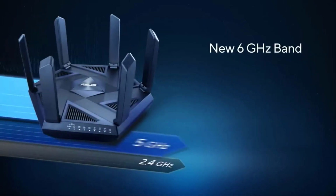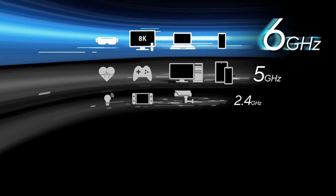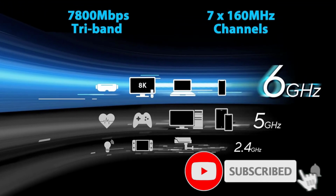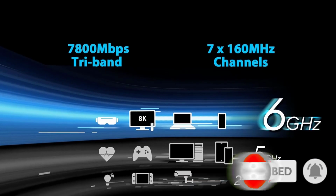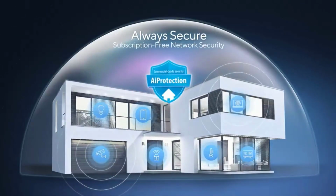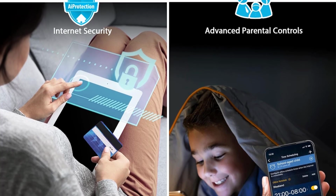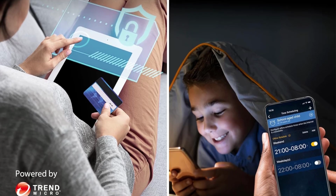Close-range performance was excellent on both the 5 GHz and 6 GHz bands, mid-range results on the 5 GHz band were good, and long-range performance on the 2.4 GHz band was average. There are options galore in the mobile app and browser interface, including band splitting, prioritization for different activities, guest network, VPN support, and lots more. The RT-AXE7800 also comes with parental controls and network security without a subscription, so there are no hidden costs.